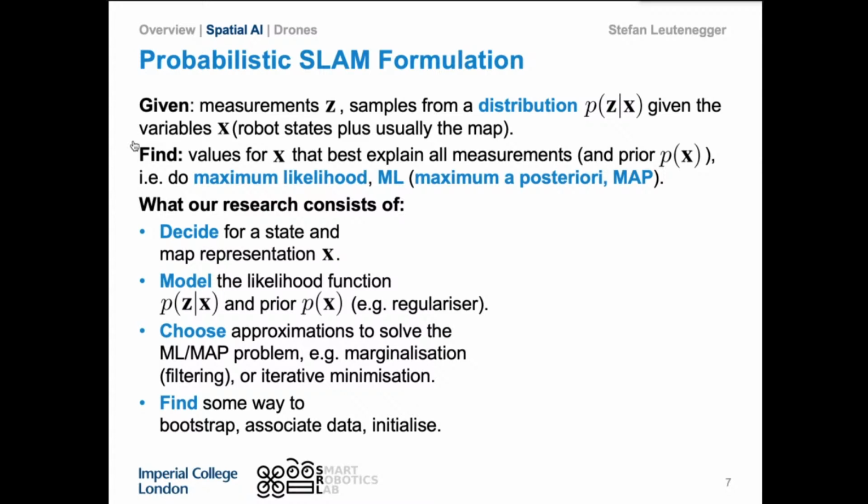And then we have to do all the models. We have to model this likelihood function, this whole probabilistic modeling. Maybe we have some prior knowledge. Maybe we have some regularizers or so. And then we choose all kinds of approximations, because typically these kind of straightforward problems, they become ever-growing optimization problems that are not well suited for real-time robotics. So we'll probably do some way of approximations, doing some filtering or whatever.